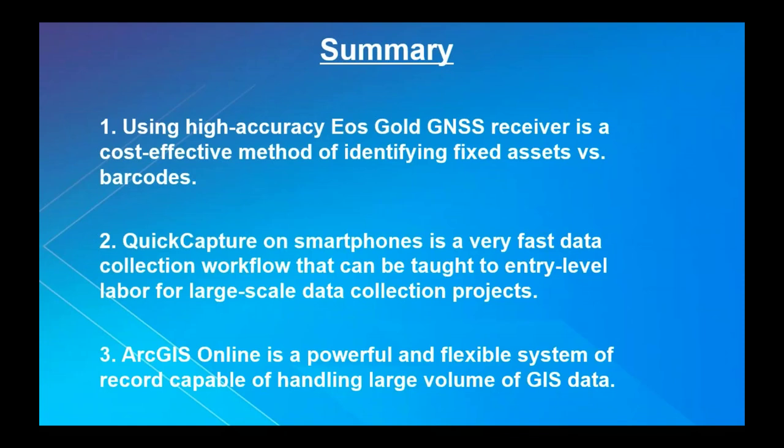And really that's the ultimate here: you need a system of record that's going to be permanent. They didn't want to run into the same problem as before, where data sets ended up on different computers and different software systems, and when you tried to combine those, it was just a mess. So this ends up being a great system of record for them moving forward.